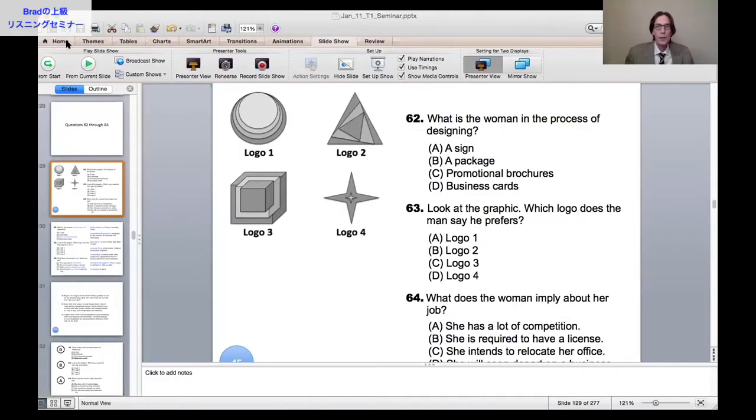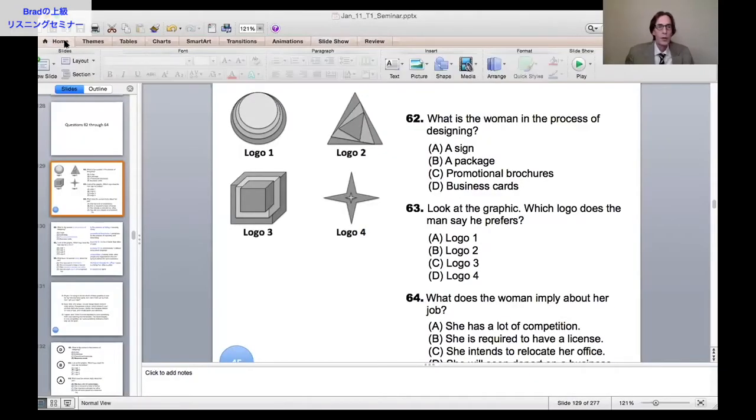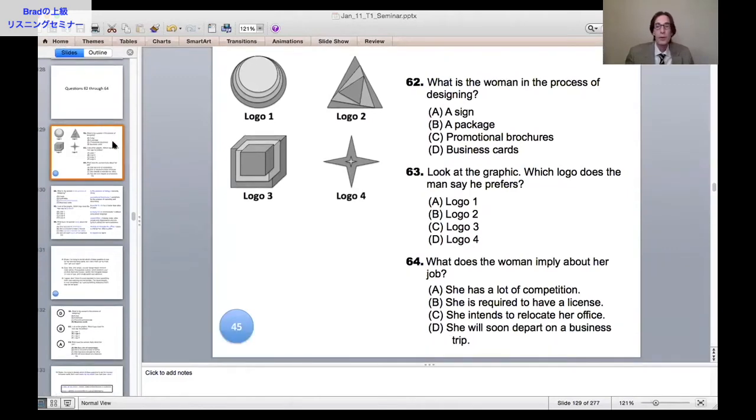Okay, it doesn't sound like these two speakers are coworkers, so just acquaintances, friends, possibly family members, I don't know. I'd say friends. It doesn't really matter.